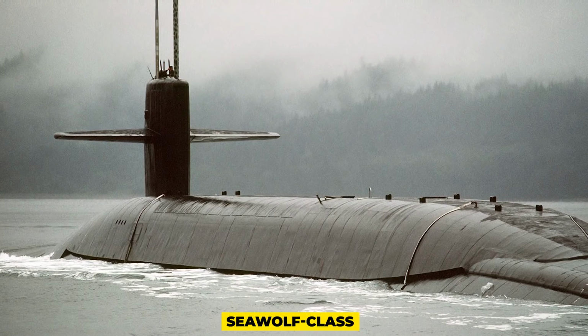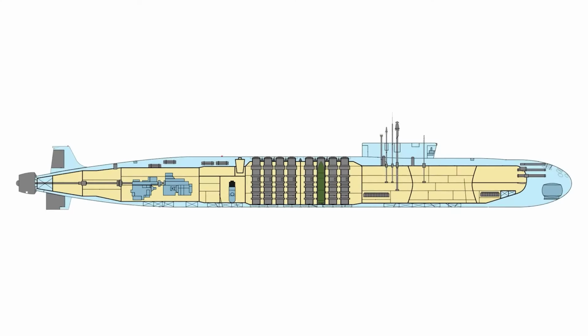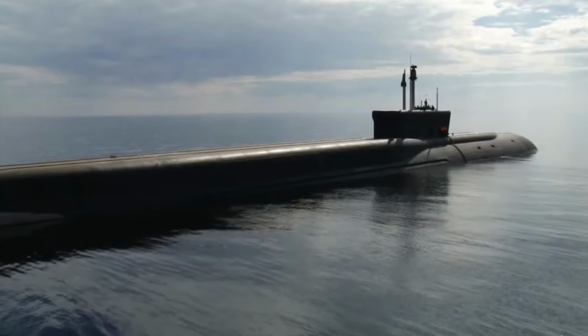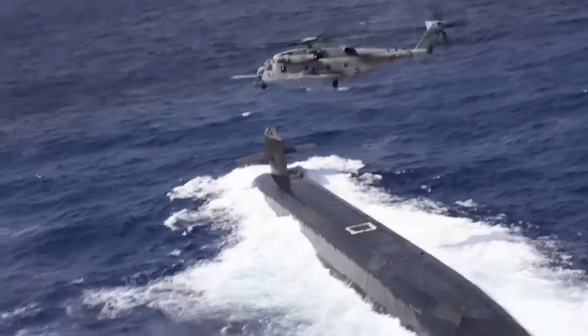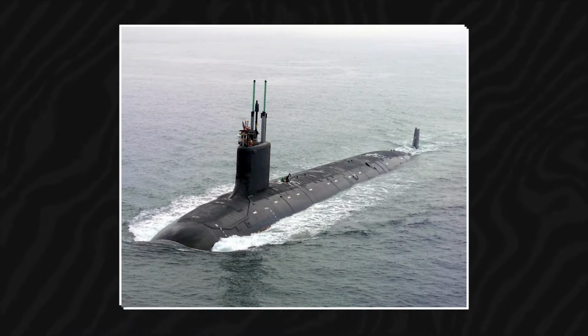The Seawolf class, for example, is one of the most advanced submarines in the world, capable of carrying up to 50 cruise missiles such as Harpoons and Tomahawks. The Seawolf can reach speeds of up to 35 knots while submerged, making it one of the fastest submarines in service. However, due to their high cost, each Seawolf-class submarine costs approximately $4.3 billion. The U.S. Navy only operates 3 of these vessels.